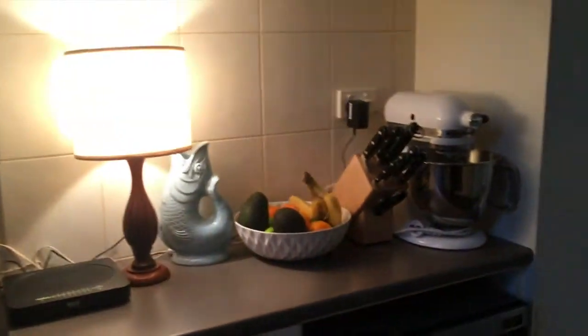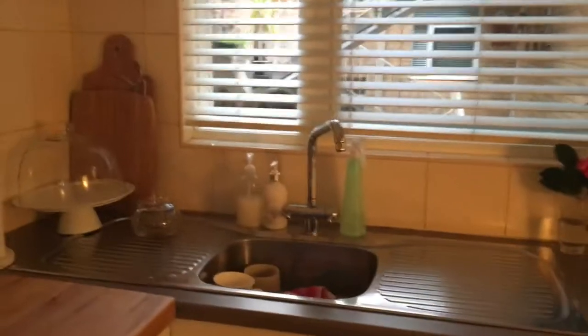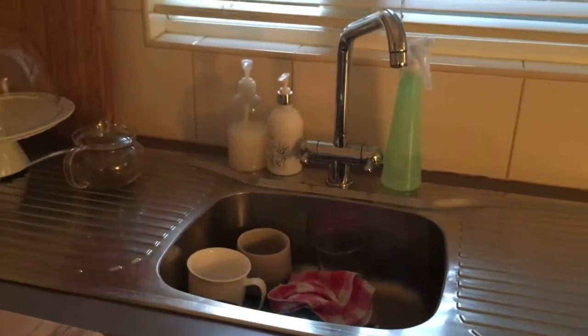But yeah, I like my kitchen. I love my kitchen actually. I think it's really, really nice. Yes, look, this is keeping it real here. I've got stuff in the sink, hasn't been washed.